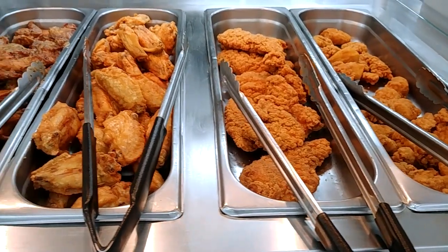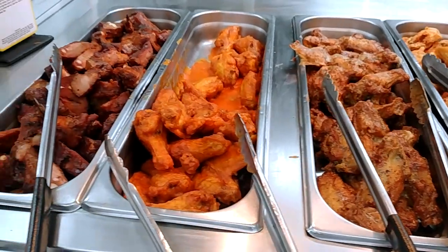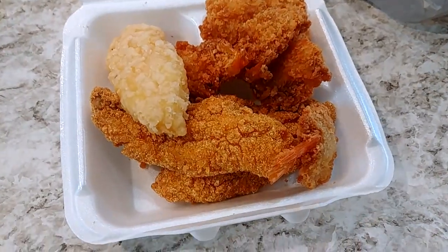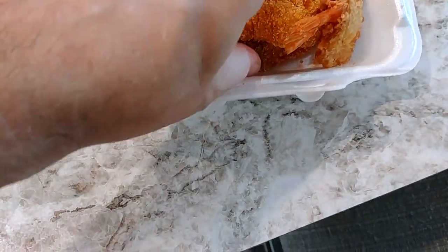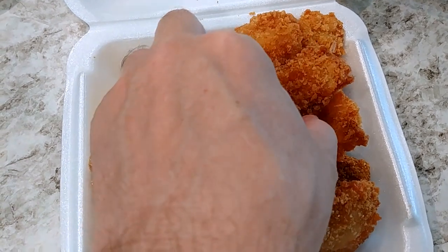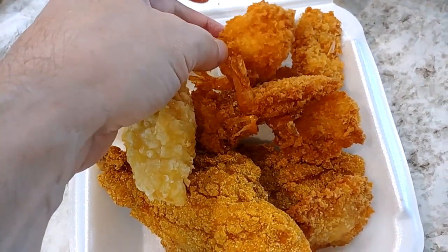They've got chicken wings and chicken strips, right? Okay, so you do it all yourself. You just grab a container down there and start filling it up. Take a look at this. This is what I got. 3 pieces of breaded catfish and a single piece of breaded tilapia and then a whole bunch of breaded fried shrimp.